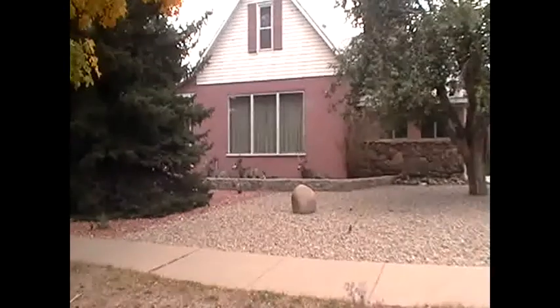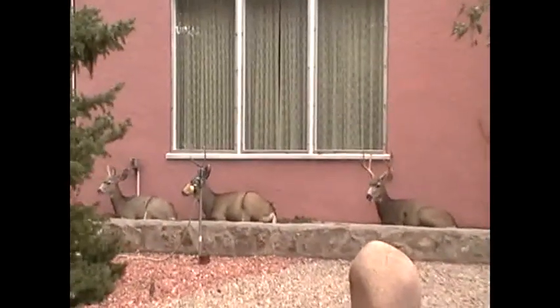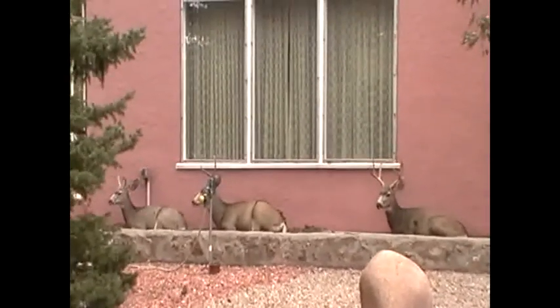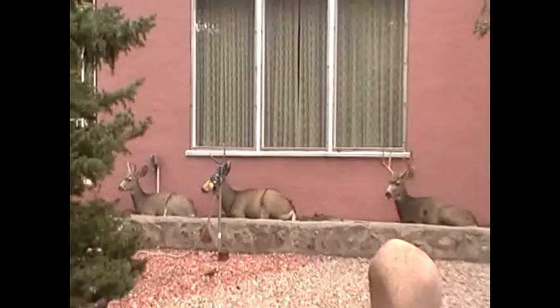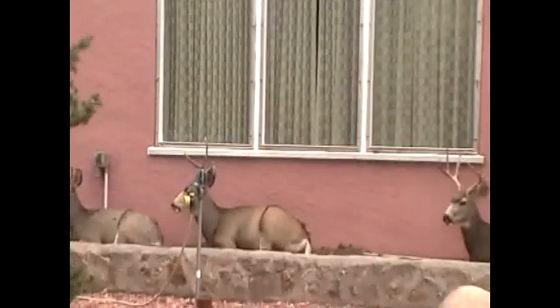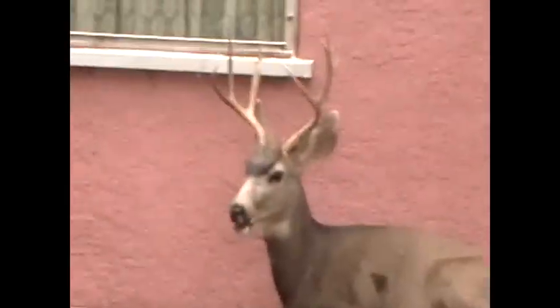Now we were gone for quite a while, two or three hours anyway. These are not statues. These are real live deer laying up in the flower bed of this house. And they've been there for about two or three hours now. It's the most phenomenal thing I've ever seen. You just can't imagine a big old buck like that.